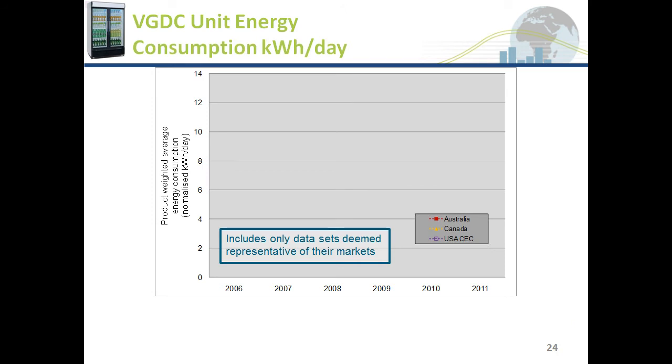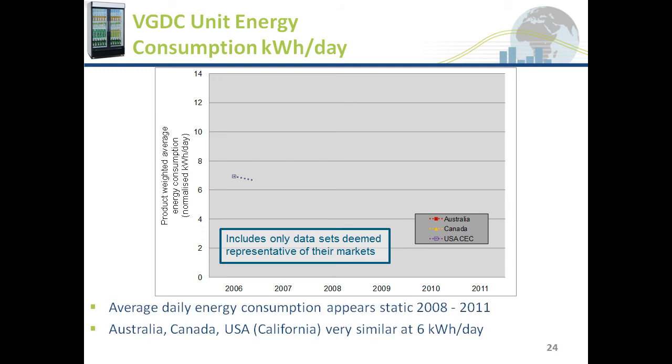In terms of the energy consumption, kilowatt hours per day, this is looking at the datasets that we believe are fairly representative of their markets. We've seen a fairly static level of performance actually between 2008 and 2011, very little variation, and Australia, Canada and the USA, in terms of the Californian set anyway, are very similar at 6 kilowatt hours a day.